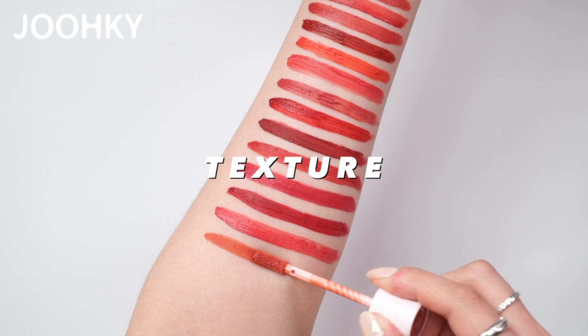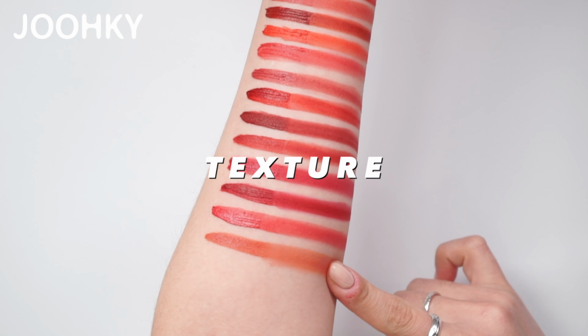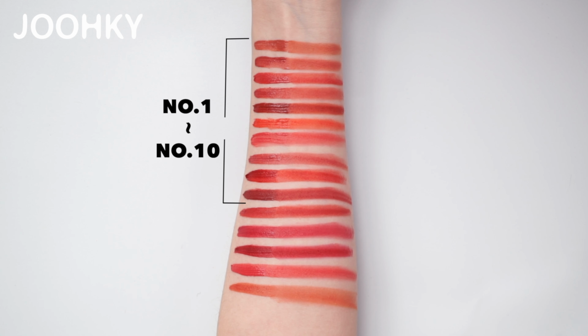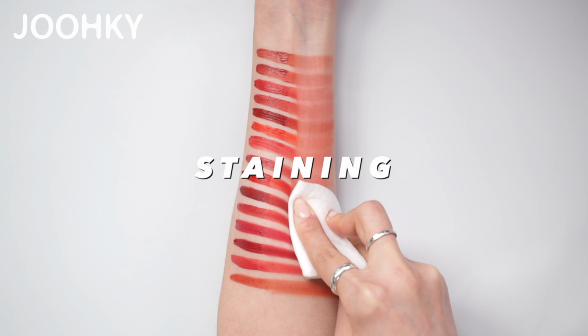When applied, it has a soft and moisturizing texture, and when blending it with my finger, it changes to a matte formulation that feels blur-like. Looking at all the colors, number 1 to number 10 seem to be focused on toned down, moody warm tone colors rather than bright and strong colors, and number 11 to number 15 seem to have deeper filling colors. Checking to see how they stain, I'll remove half of them.